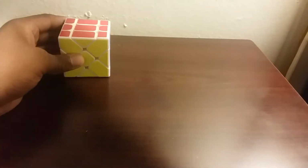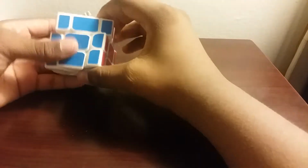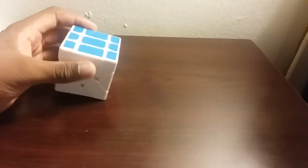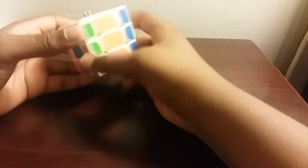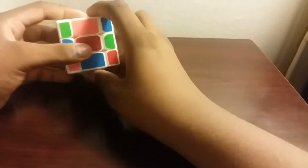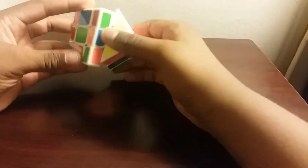Next puzzle. The Fisher Cube. It's just like a 3x3, but it basically moves the same way as the Windmill Cube, except that it all stays in place. Just like the other two I showed you, the Windmill Cube and the Axis Cube, this is a shape-shifting puzzle.